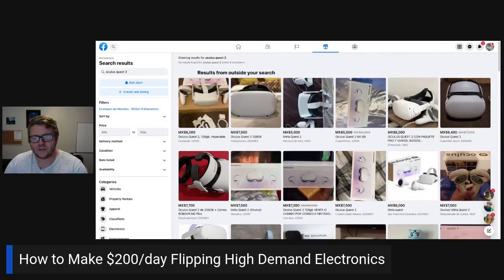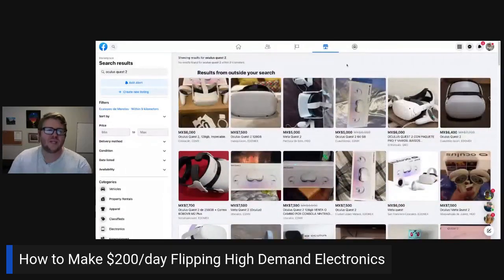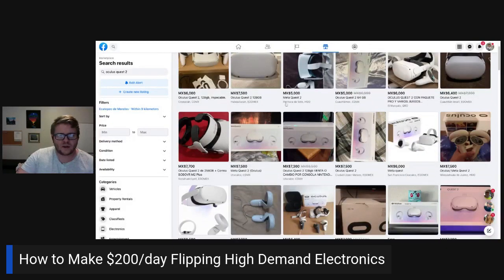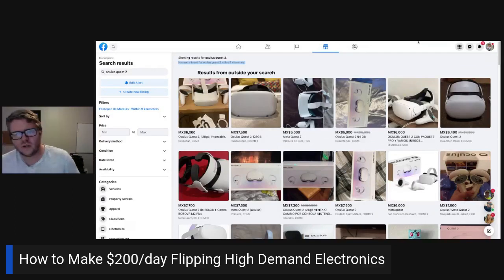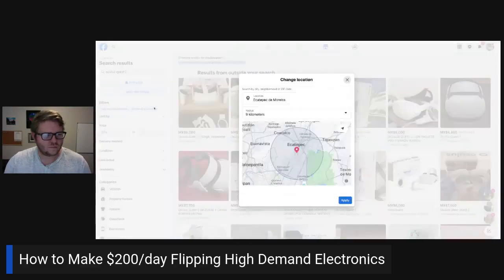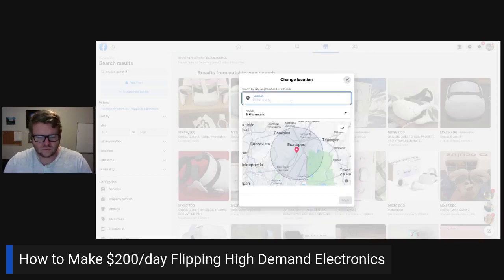This is actually really good. There's a lot in your area, like more than usual. So what that means, just so you guys know, when there's a lot in the area, this could be a different location though. Oh yeah, it says it right here. No results for this one in 9 kilometers. Okay, do another area. We'll do one more. 07728.